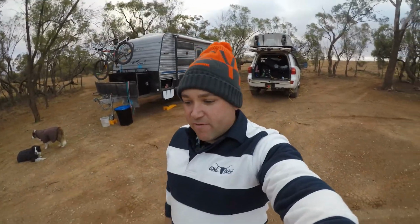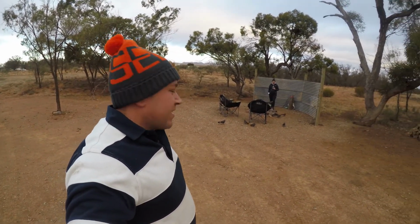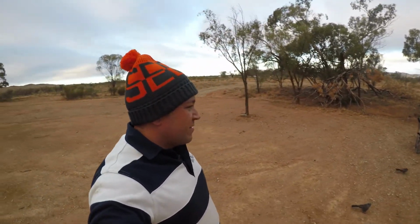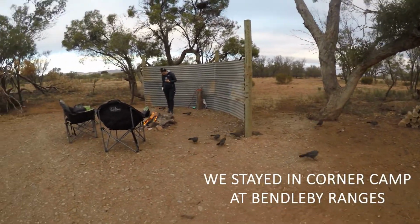Up to Bendleby Ranges. We've just set up camp. Have a look at these little cheeky buggers. Not shy, are they? That's for sure. Jumping up on the chair, not shy of the fire. I think they're called miners, aren't they, Mel? Miner birds. But look at them. Very friendly little buggers.